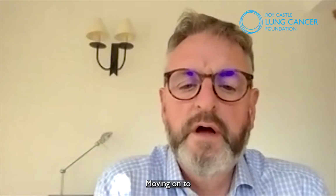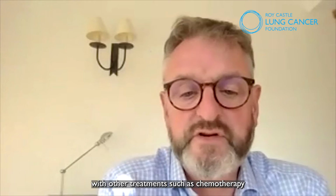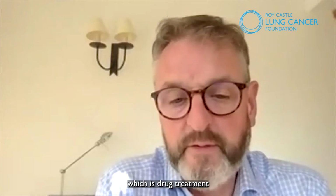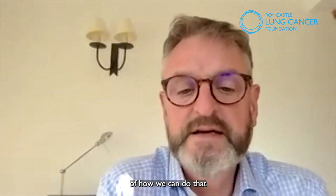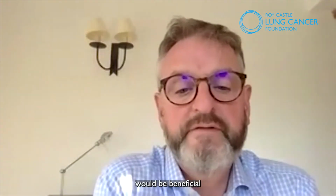Moving on to sort of middle ground where tumors may not have spread to other parts of the body, what we call stage 3 or locally advanced tumors. Some of these may be operable together with other treatments such as chemotherapy, but some of them may not be easy to operate and remove. And the treatments for that can include a combination of chemotherapy, which is drug treatment usually given intravenously every few weeks, together with radiotherapy, which is X-ray treatment given every day over a number of weeks. And there are a number of different combinations of how we can do that and what's the best way of doing that. And recently, research has shown that adding in another type of cancer treatment called immunotherapy may be beneficial in treating those people after chemotherapy and radiotherapy.